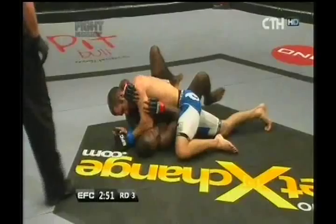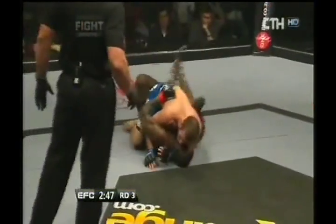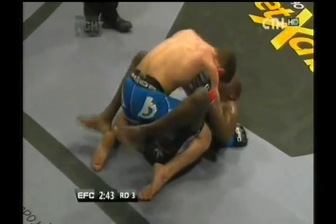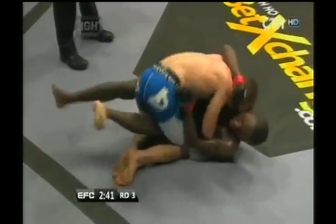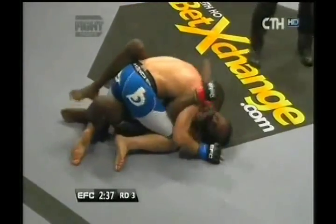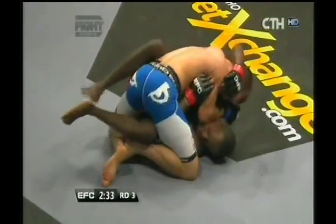Craig Nino now working the short elbows. Ndlalose desperately trying to spin and get to some sort of position, but Nino manages to get into half guard. Nearly looked like he had the mount. And Ndlalose's got to try and find some way to get back to his feet. Ndlalose just desperately trying to tie Nino up.